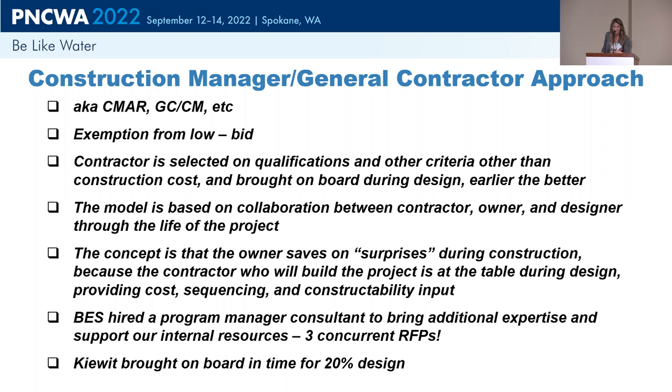So the earlier, the better, since you're bringing the contractor on board, you want to benefit from their input. They're sitting at the table during design. So you don't want to do this at 90%. You want to do this as early as you can. So in our case, we did it at 20% design. And the idea is that everybody's sitting at the table to figure out the best way to deliver the project. So a big part of that concept is that since you have the contractor who will build the project, he's sitting in a room there.